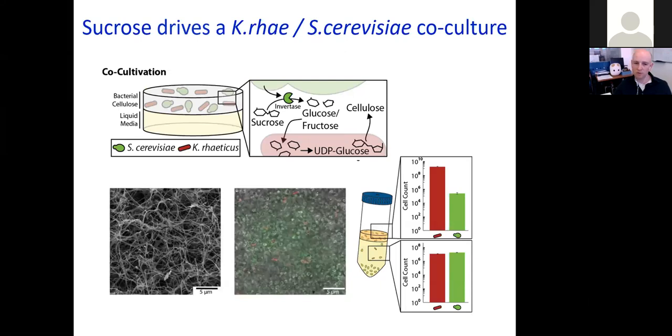And flow cytometry analysis of both the material layers and the liquid layers shows us the relative ratios of the bacteria and yeast within this symbiosis. And we end up, obviously, with the bacteria being so much smaller and so much more keen to make the material, with way more bacteria in the material layer that's being produced than yeast.